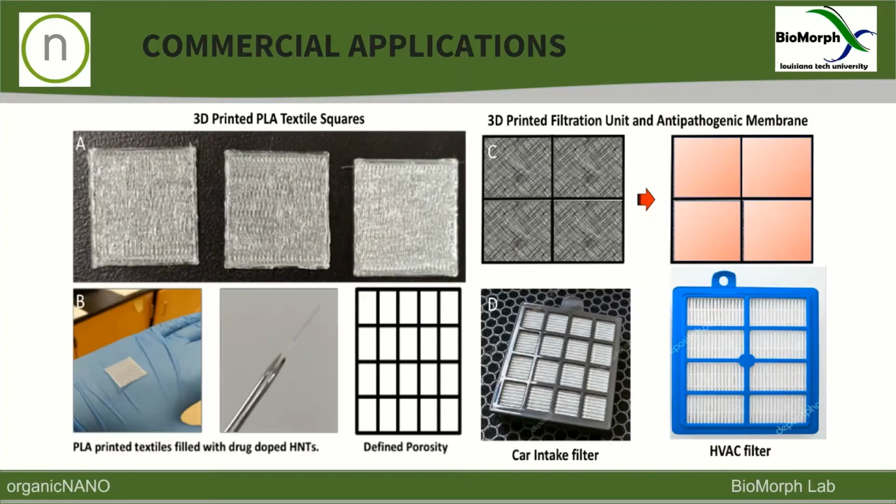Thinking even bigger, our technology can improve filter systems in homes, cars, industrial, and space ventilation systems. The blow spinning method is inexpensive and gives us the ability to apply our technology over the top of pre-existing technologies, drastically improving the filter capabilities.